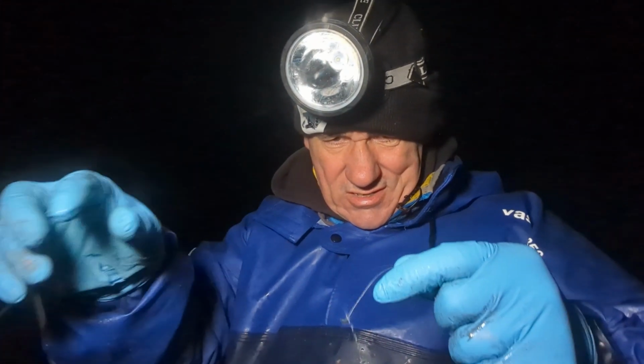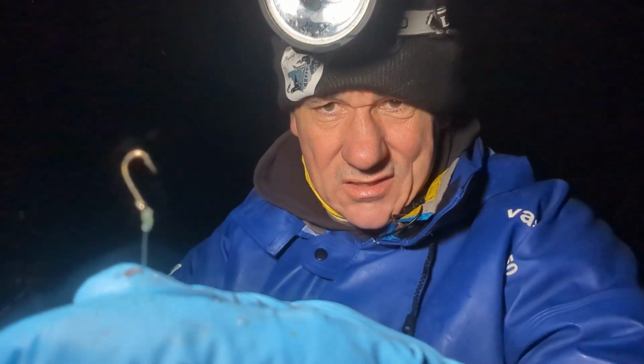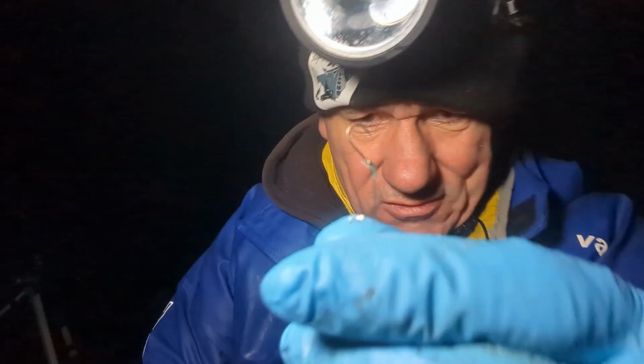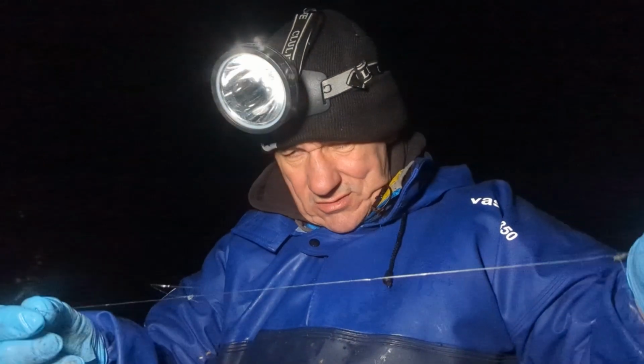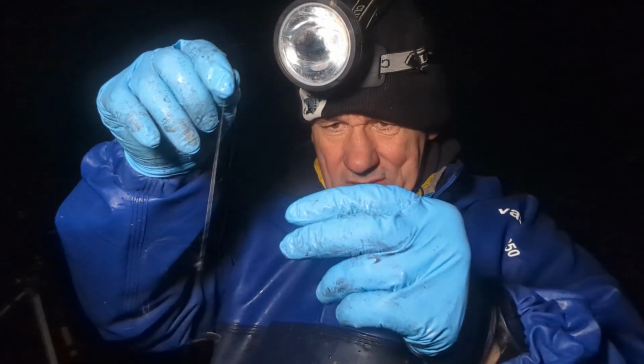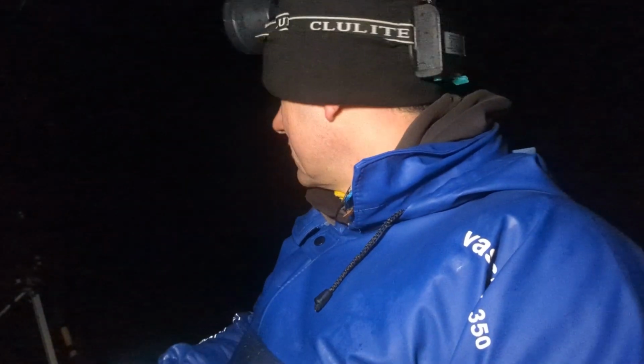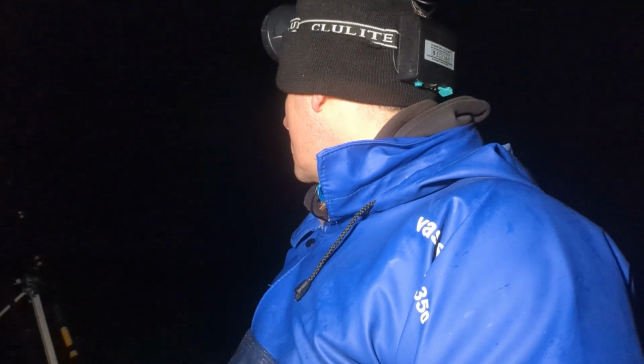Right, so what I'll do is I'm going to rig this one up now on the little rod. Tiny hooks, size 14 hooks, guys. 2 hooks, little bit of ragworm down the side, maybe a little bit of squid as well, who knows. Anyway, that one's going to go in a minute now.